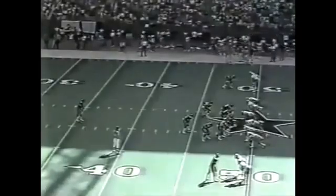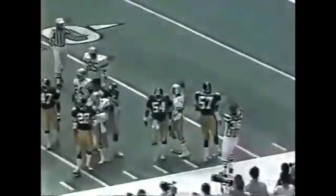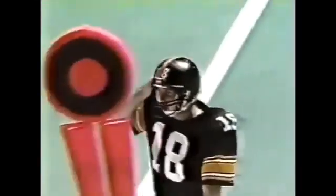And Leon Gonzalez is set for the return. He hangs this one up. Good hang time. Fair catch called for and taken. 4.3 seconds of hang time. We'll be back in just a moment.